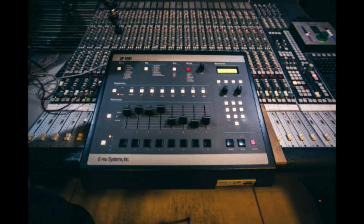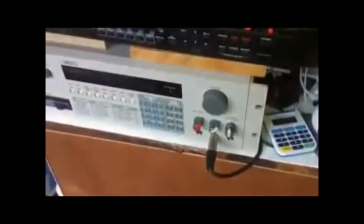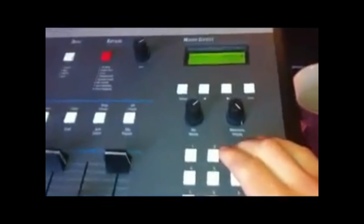So what do you do? Well, that's when its partner in crime comes in handy. And I think you know what that machine is. You guessed it, the Akai S950. It's Starsky to its Hutch. It's Robin to its Batman. It's Pippen to its Jordan.